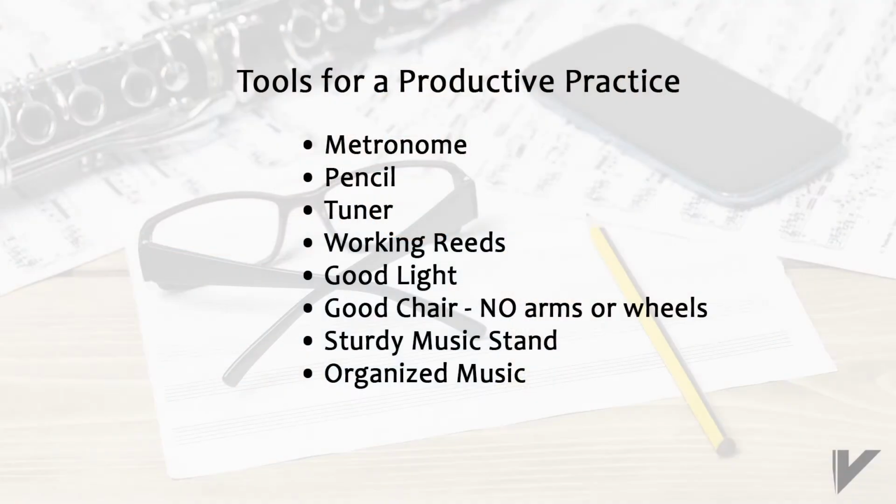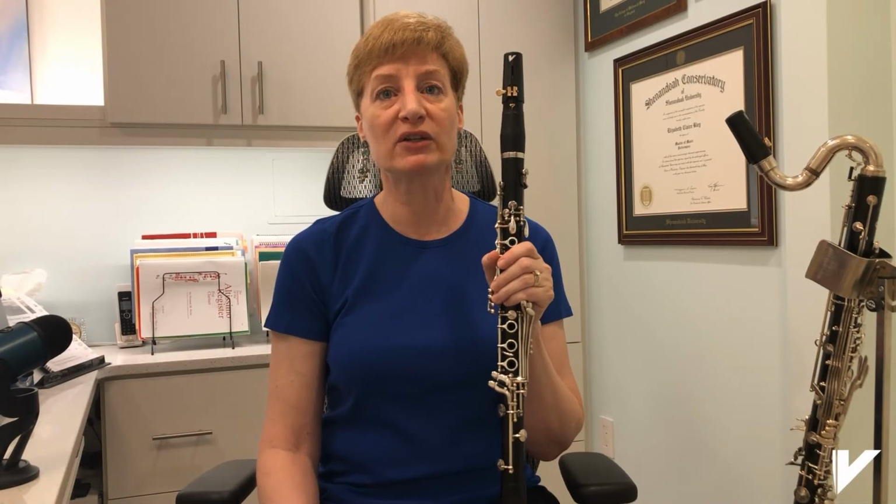Having the right tools during your practice session, having them available and organized and at the ready is really important. So what do you need during your practice? You need a metronome, a pencil, a tuner, working reeds, and good light, and you need a good chair that doesn't have arms or wheels and that will enable you to have good posture while you're playing. You need a sturdy music stand, and you need to keep your music organized and easy to find. It's helpful if you can develop and stick to a practice routine.